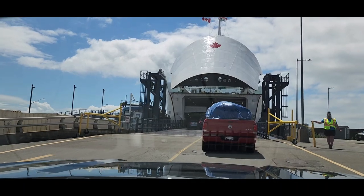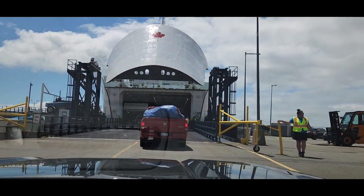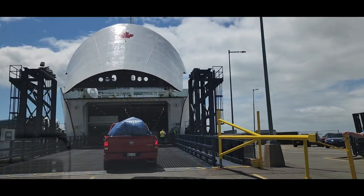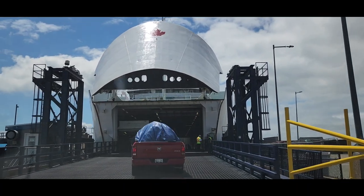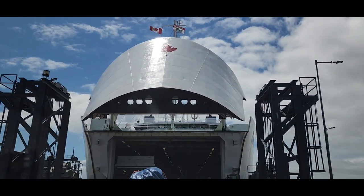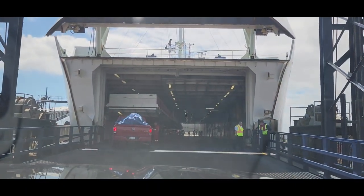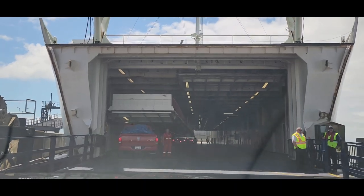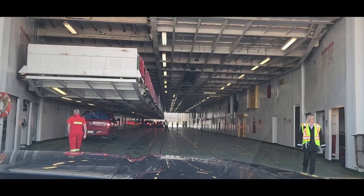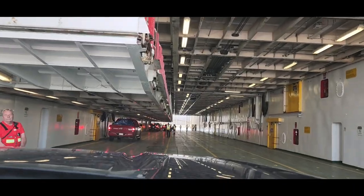Here we go. Let's see where they're gonna have us park. This way? Which way? All right.